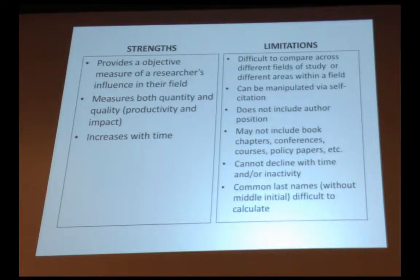Now, the limitations of the H-index include, one, that it's difficult to compare H-indices among researchers in different fields of study. So what is a very good H-index for a physicist, for example, may be considerably different than a good H-index for someone in the biomedical sciences. It can be manipulated by self-citation, but that's obviously the few bad eggs. It also does not represent author position. And there's been considerable discussion in the literature as to the impact that author position should have, i.e. is it fair for a middle author on a 100-author paper to claim the same H-index or reap the same benefits as the first or last authors.